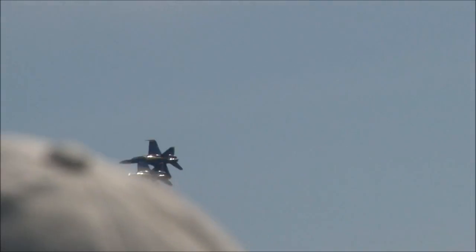From the right, at 350 miles per hour, the Blue Angel Echelon Parade.